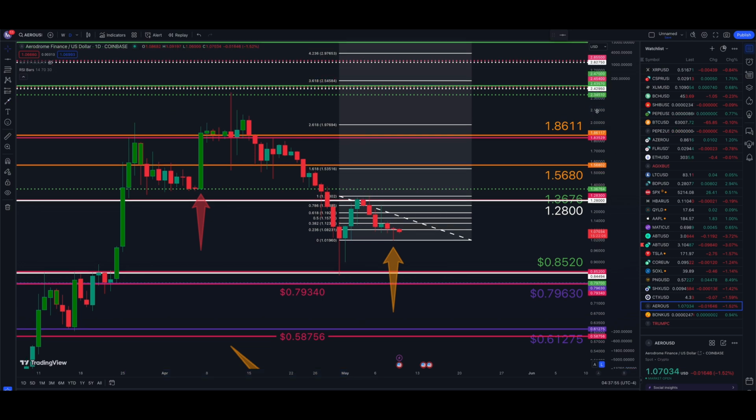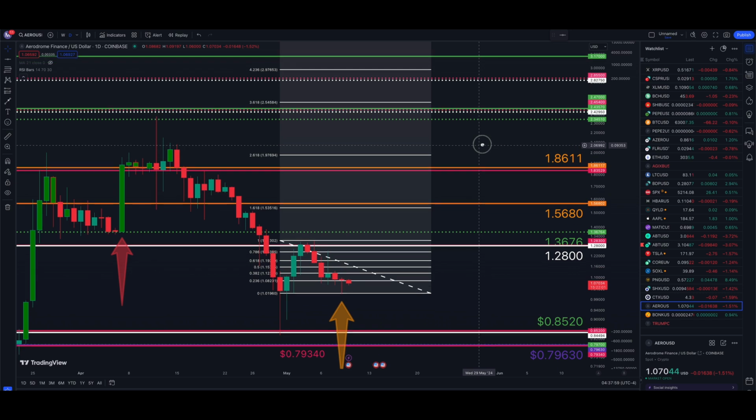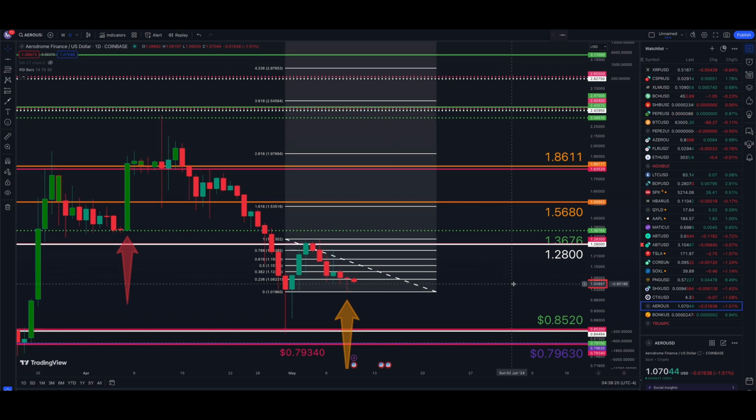But I like to look at the charts pretty zoomed in here, and that's why we're using such a small time frame and then basing the fibs off of that. I think it's very realistic. Once this thing finally puts its lows in and starts to tick higher, that's when I think we're going to have these upper targets come into play. But until then, we'll see. We keep making new lows, so it's just not quite over yet.